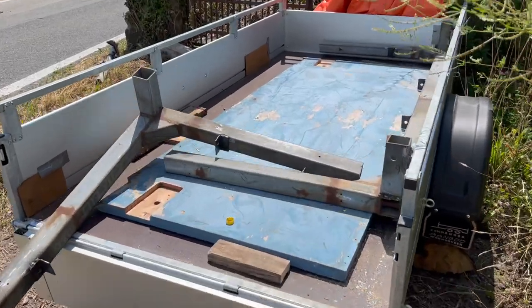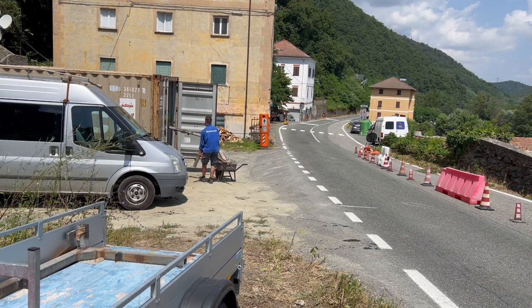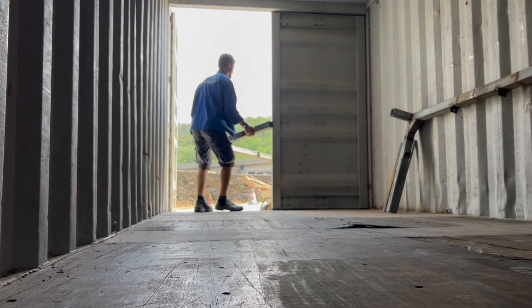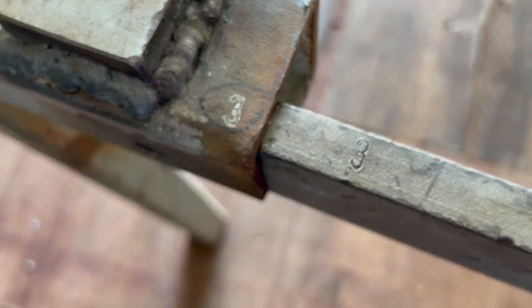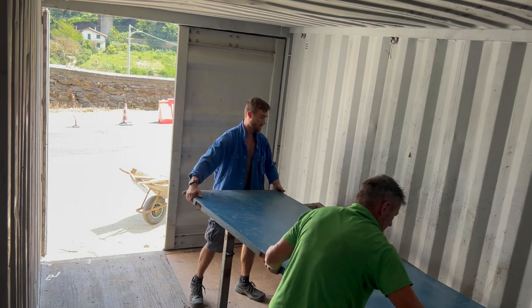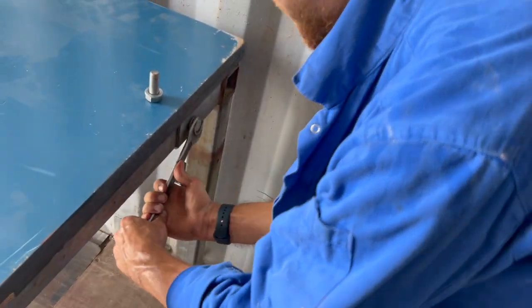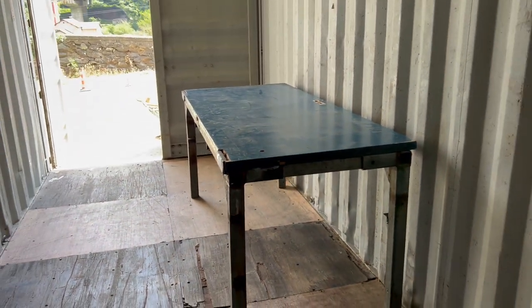Dad has made this workbench for this container. Well, for me actually. The workbench is in place, just gotta bolt it down now. It weighs a lot, so it won't be going anywhere anytime soon.